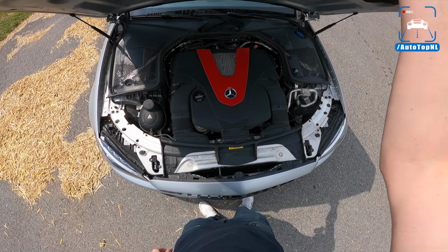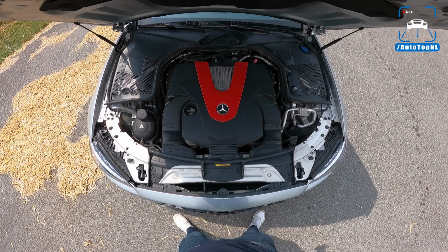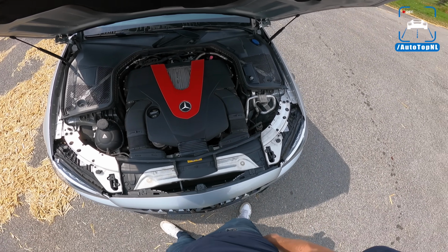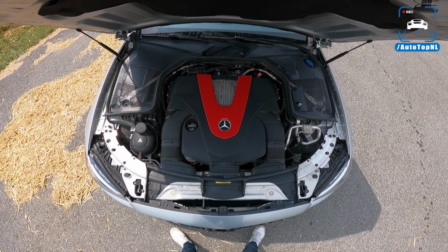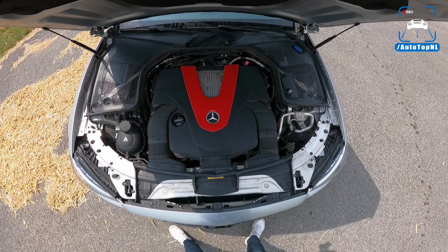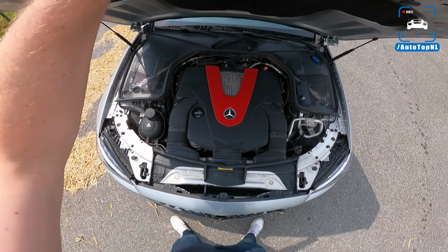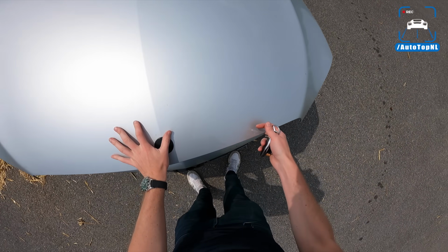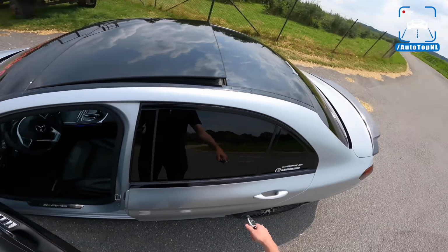So 3-liter V6 turbocharged engine, stock 367 horsepower, 540 newton meters of torque. This stage 1, so a remap, now delivers 435 horsepower and 600 newton meters of torque. Quite a nice upgrade, I would say. Not too crazy, so you know that this will run every day.